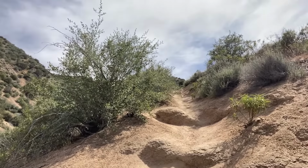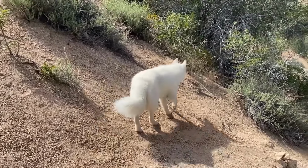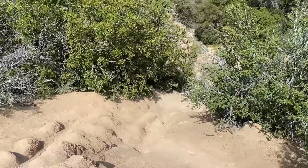All right, 10 out of 10, do not recommend this hike. This is what it's been. It's been downhill this entire time. I can barely feel my toes. You know when Storm is tired, it's real. I just gave him some water. He's chill. We have about another half an hour to go, buddy. This is insane. I'm gonna die on the way up.